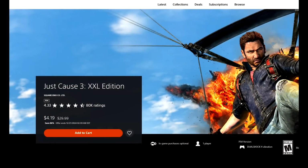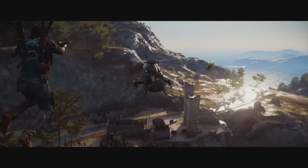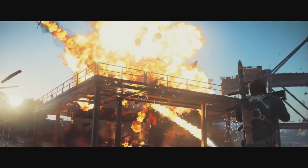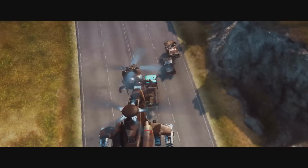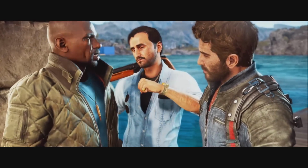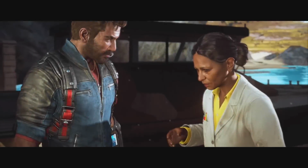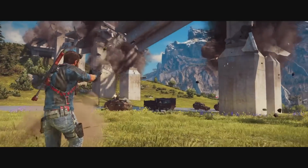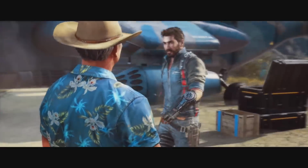Next up, we got Just Cause 3 XXL Edition, 86% off for $4.19, an open world game that I feel like is always easy to recommend. Over-the-top action mayhem, it's not like you're going to get invested into the narrative or anything like that. You are playing this game purely for the over-the-top, explosion-ridden gameplay, and it's just absolute chaos is what Just Cause 3 is going to offer you. But if you want a game that you can kind of just mentally check out and just do wild things in an open world, Just Cause 3 is always going to offer you that.